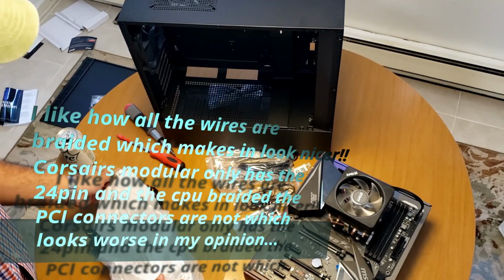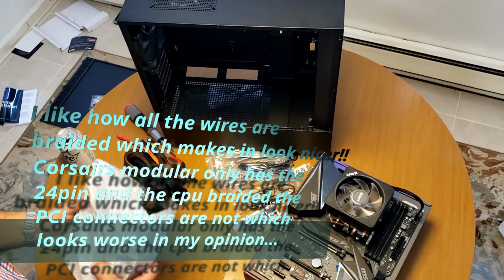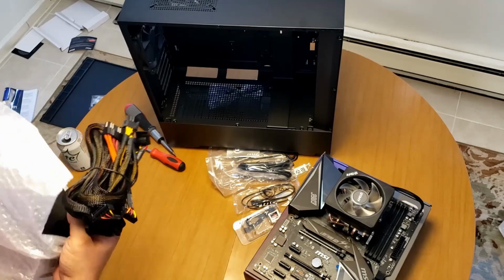Alright. So it comes in a little poppy bag. I'm going to save that for my wife because she likes that kind of stuff.